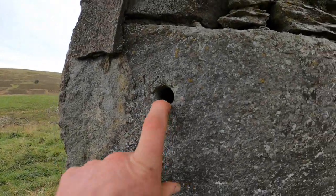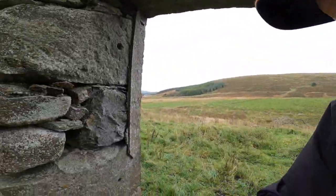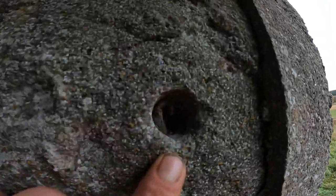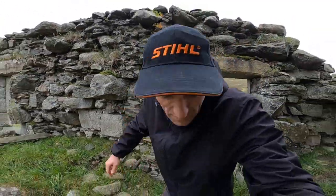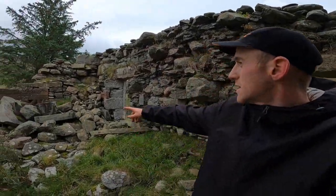Look at this. There's been a door latch or something in there at one time. Look at that, that's maybe where the wood's been trapped in. Well, there is still wood in that hole. That's where the door frame would have been held on. Yeah, this is crazy, folks, look at this.